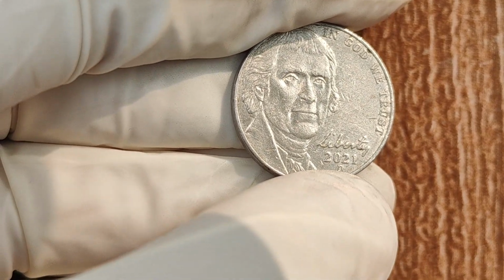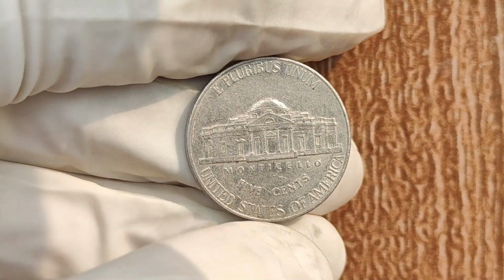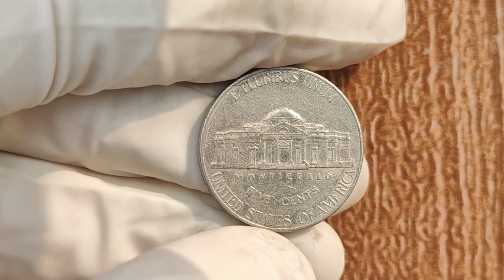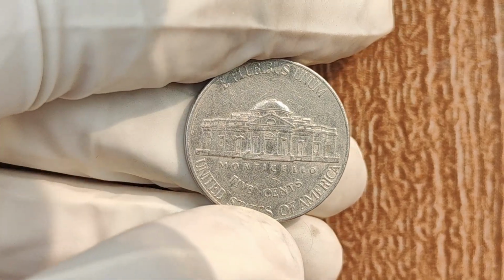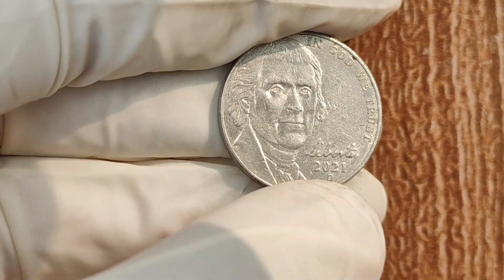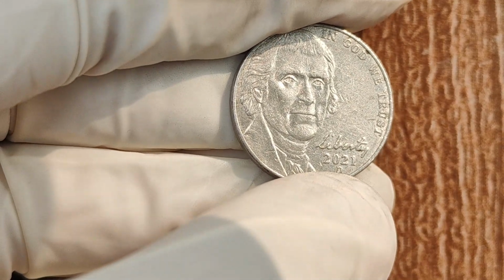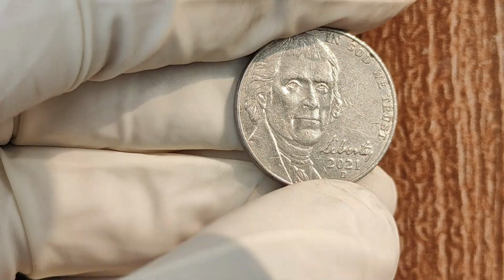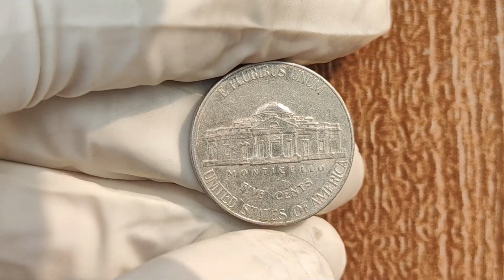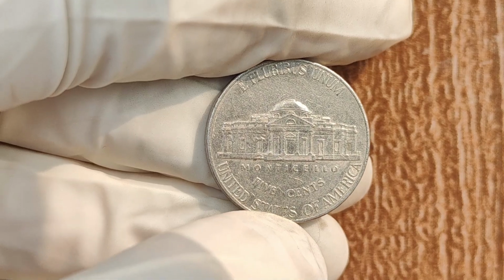So, let's talk about the 2021 D Mint Mark Jefferson nickel. Now, you might be thinking, it's just a nickel, right? Nothing special. Well, hold on to your hats, folks, because this little coin could actually pack more punch than you'd imagine. First, let's talk about the basics. The 2021 D Jefferson nickel was minted in Denver, as you probably guessed from the D mint mark. It's part of the regular circulation, which means you've probably seen one, maybe tossed it into a jar, or, let's be honest, used it to get that gumball from the machine when you were a kid.